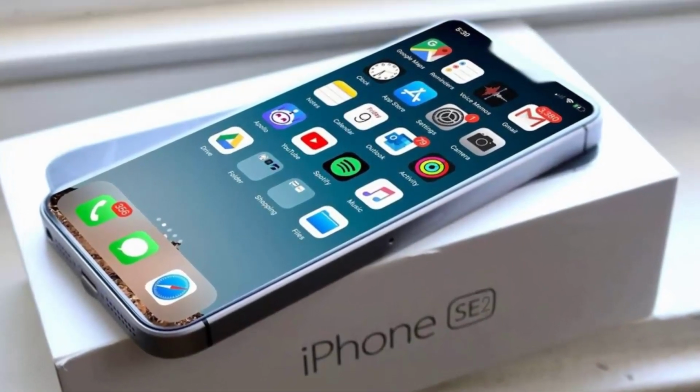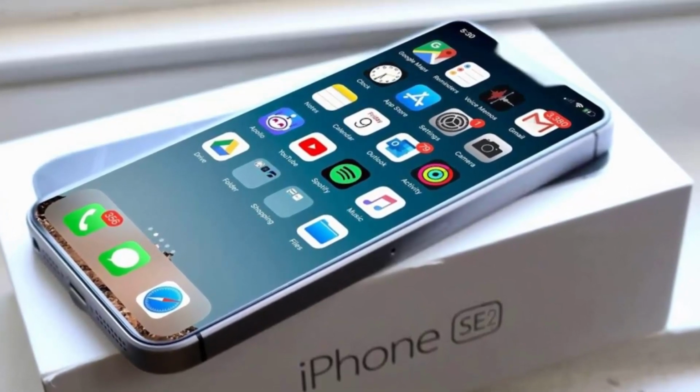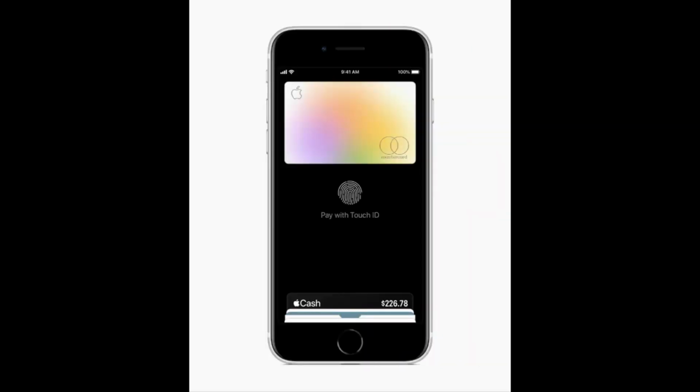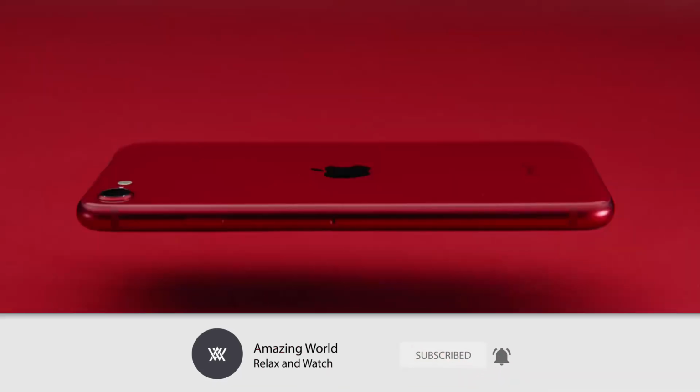Apple announces the new $399 iPhone SE for 2020 model. Apple has officially announced the new iPhone SE, a lower-cost iPhone that starts at $399 for a version with 64 GB of storage. It has the same basic shape and look as the iPhone 8, which means it has a 4.7-inch screen, large bezels on the top and bottom, and a home button with Touch ID.